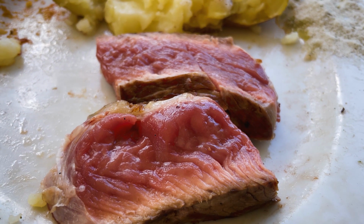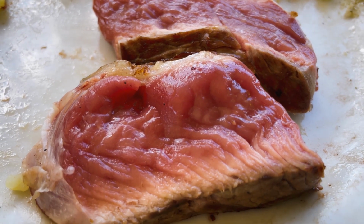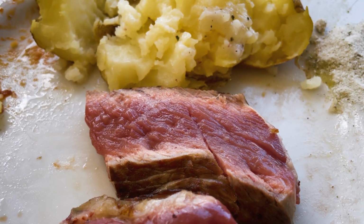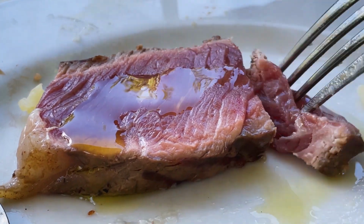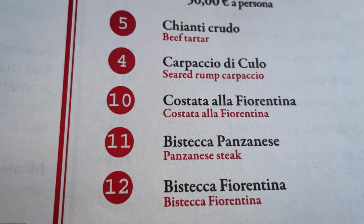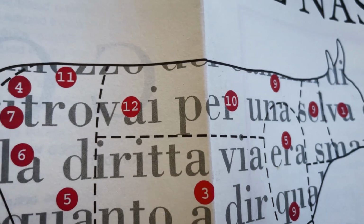Okay, so we got the bistecca Fiorentina, Florentine steak. Always barely cooked like this. Number 12. Bistecca Fiorentina is number 12. And there it is, lower back.